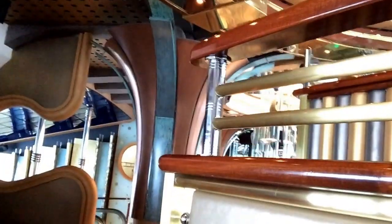This is cool. It's the elevator at the Skywalker's Lounge going up. Let's go. And that ramp will close up. And we're moving. To the top. Side and a view out the top area.